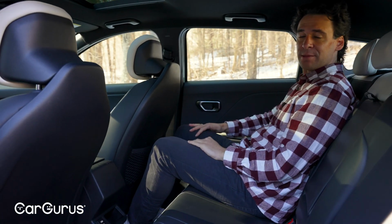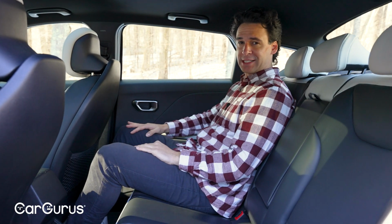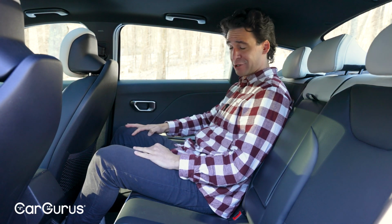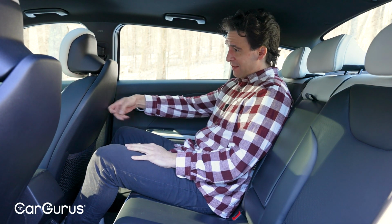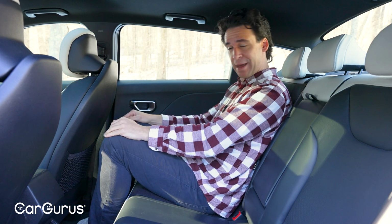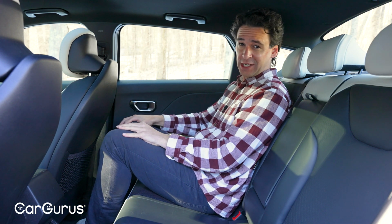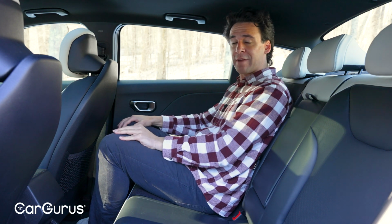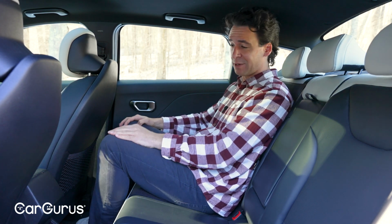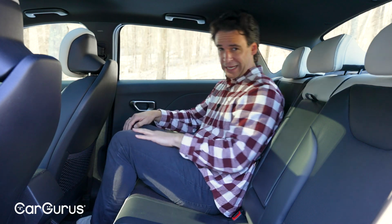The K4 has the most headroom and legroom in the back seat in the compact sedan class, but to me, it doesn't feel dramatically larger. Still very roomy, but these futuristic looking seatbacks are hard plastic, so if the driver or the passenger are coming back, watch your knees. And also, no rear air vents on any single trim except the most expensive one, the GT Line Turbo, so these are just a lot of blanks.